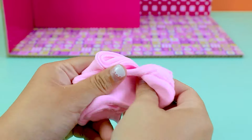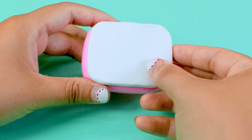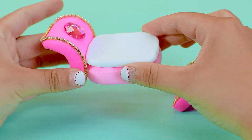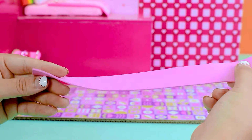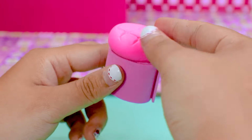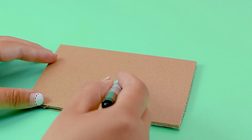I will make a makeup table for Kitty in the house. Cute sofa chair. Let's make a cute kitty's mirror with me.